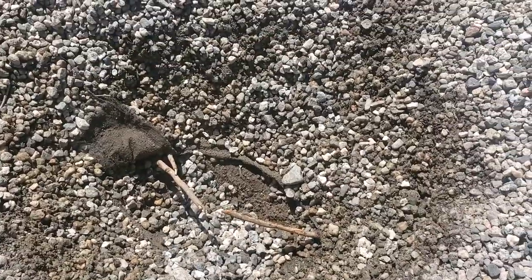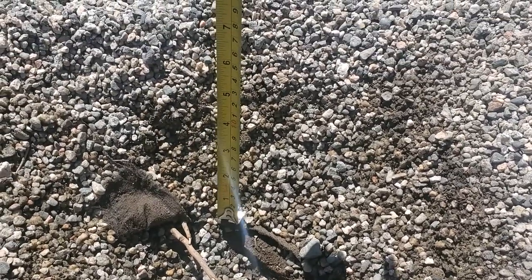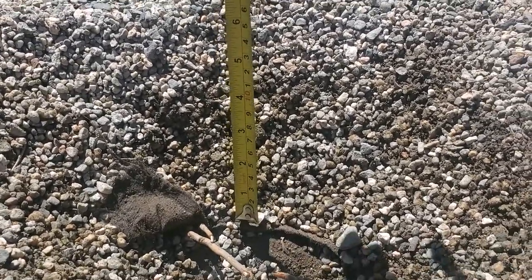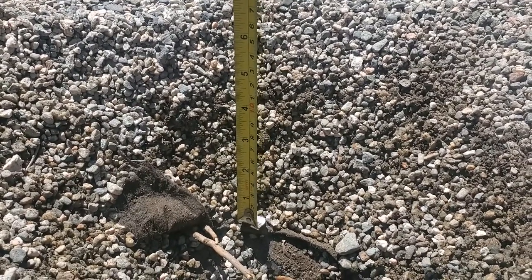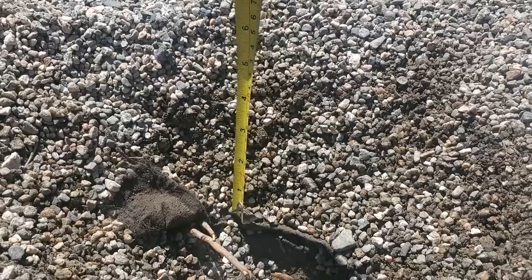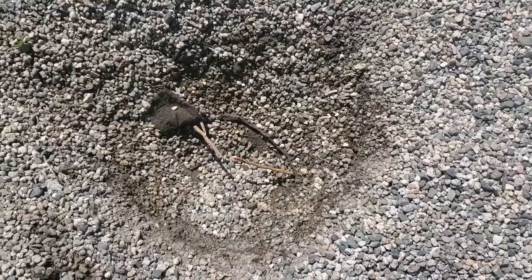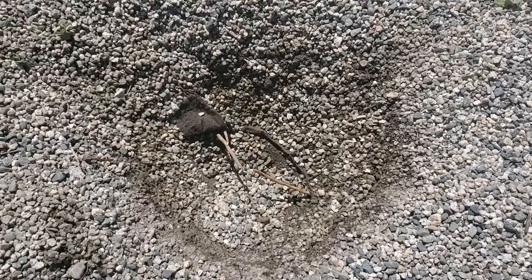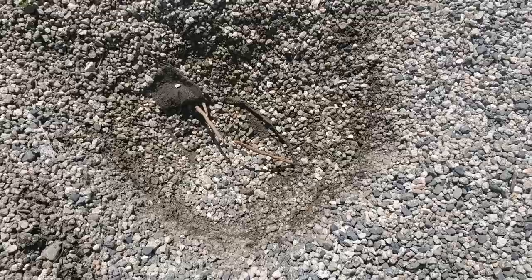And the rocks are about 6 inches deep. 6 inches of rock over landscape fabric with morning glory underneath. So I really don't know what to do about that. This is going to be quite the nightmare to remove. Not sure how we're going to tackle that.